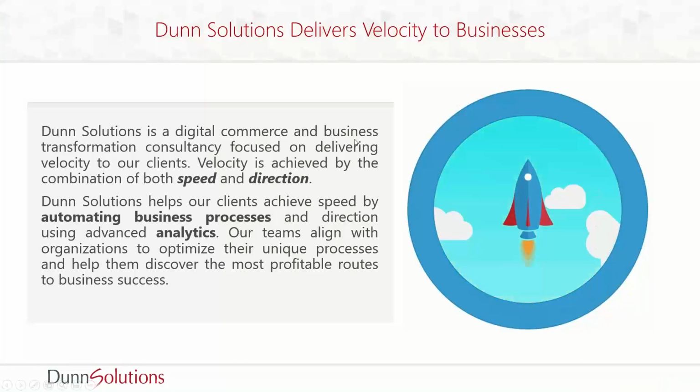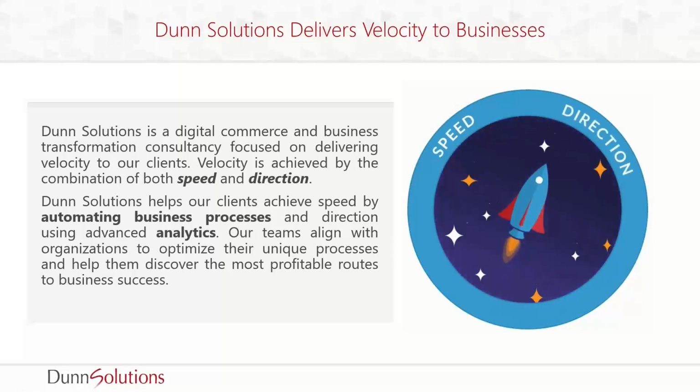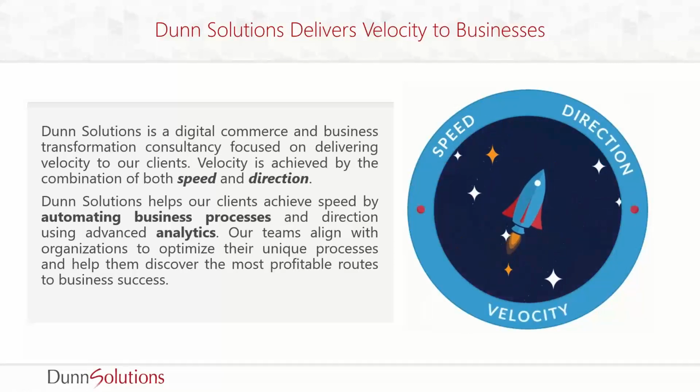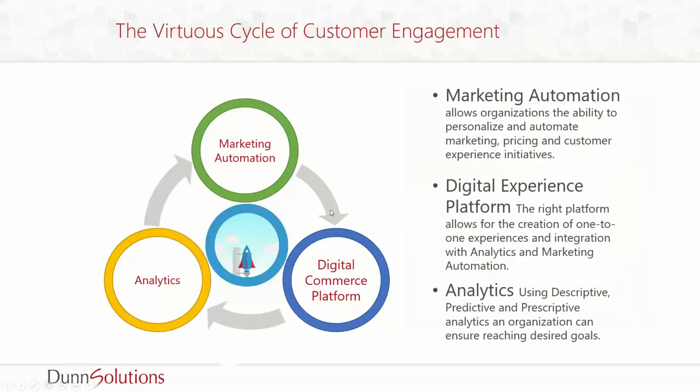Dunn Solutions, we're an IT consultancy. We deliver velocity to our clients, and velocity is more than just speed. It's the combination of speed and direction. We give you speed by automating business processes, but we also use advanced analytics to give you direction and to know where to go. And if you can combine speed and direction, you end up with velocity.